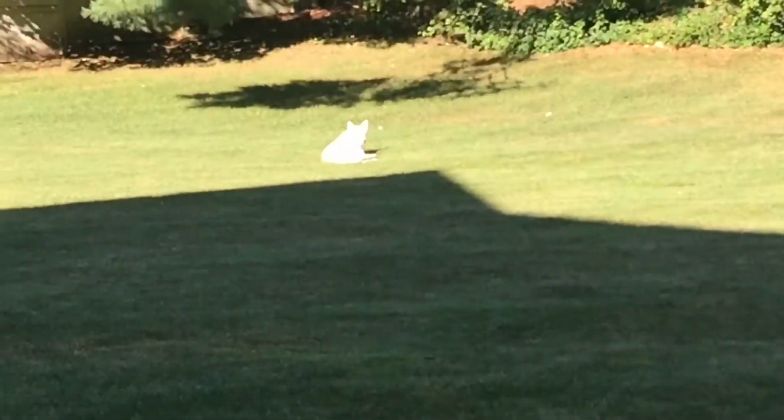I got my dog in the view of the telescope, and she's all the way across the lawn, if you see her over there, and the telescope has picked her up. Pretty cool. Can't wait to see what I can see tonight.